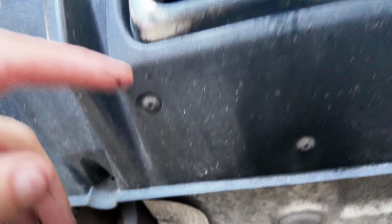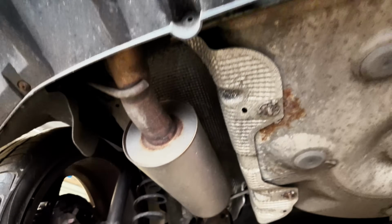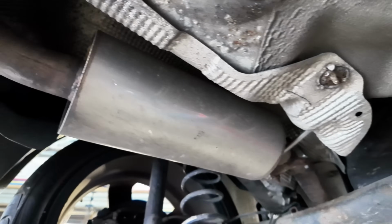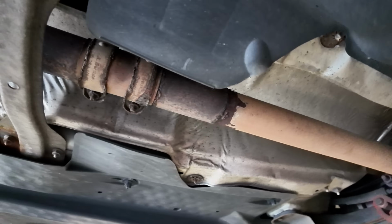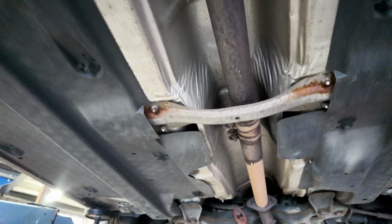Right, got it up in the air then, and pretty much as I suspected, this is not standard. To be fair, I didn't really clock all that in there, but this is definitely not standard. It's had a performance back box on it at some point in its life. Not a bad job, to be fair, but the worrying thing is it's had a res delete. Not recently, this has been done many years ago, looking at the condition of it, but that poses a problem because this kid's booked it in for a back box delete.